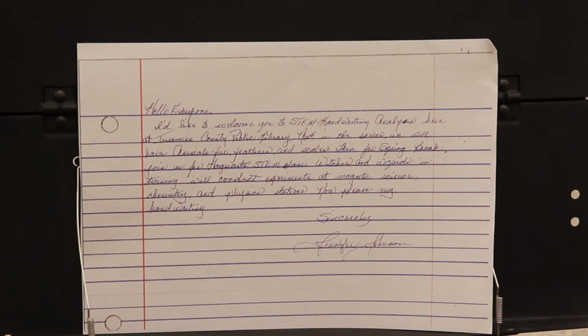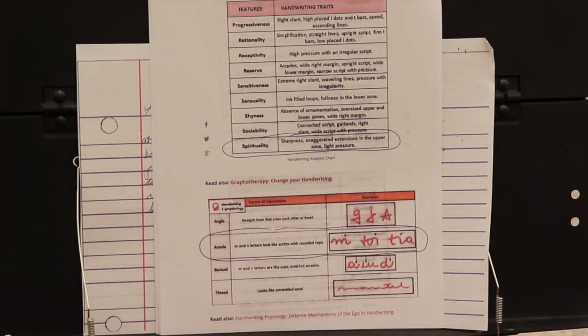Now, for the last feature, she has the feature of spirituality. Her handwriting shows sharpness, exaggerated extensions in the upper zone, and light pressure. So from forms of connection, she definitely has the arcade form. If you look at her M's, a lot of her M's and N's look like arches with rounded tops.